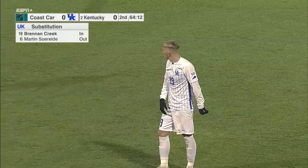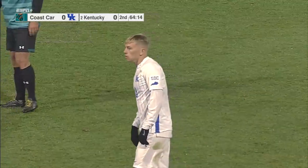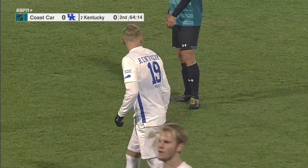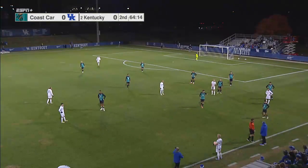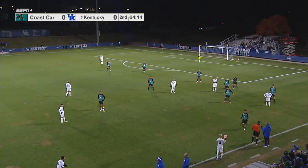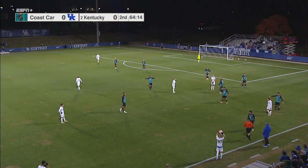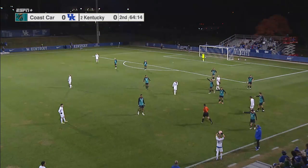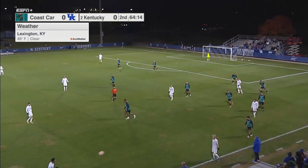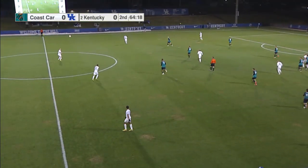Brennan Creek comes in to replace Martin Sarita. And so the referee, Soren Socia, stops the clock while Bjorgelsen ties his shoes. Normally wouldn't do that, but on this cool night, Bjorgelsen had to take off his gloves to tie his shoes. And if you don't have gloves on, it's going to be hard to retie those laces. Yes. Golly.